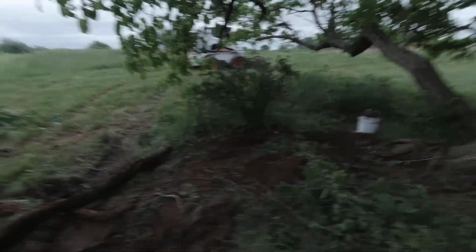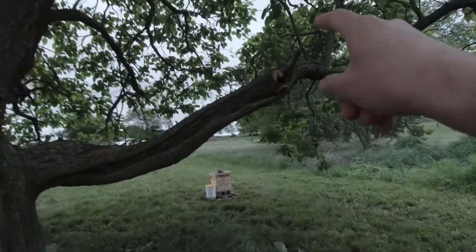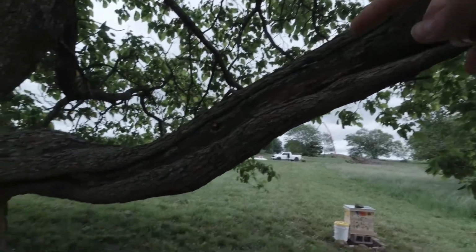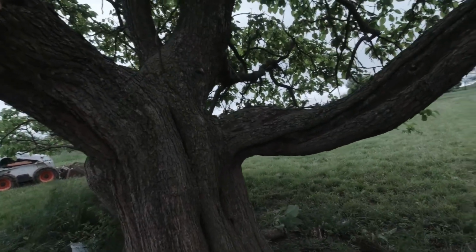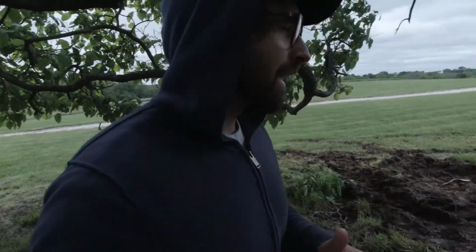But these neighbors are kind of sticklers. So anyway, I cut a bunch of old dead stuff. In this branch here, it's hollowed out and there was a dead branch, so I cut it, but it's hollow, and I'm worried that rain is gonna get in there and mess up this tree completely. So I don't know exactly what I'm gonna do with that. But anyway, I'm gonna get out of here, get cleaned up a little bit, and we'll come back tomorrow and we'll get these bees installed. Okay, so let's do it. Let's get to it. We'll see you in a little bit.